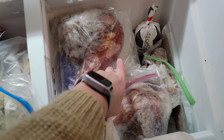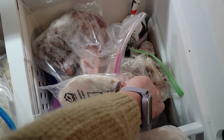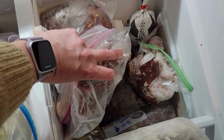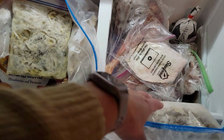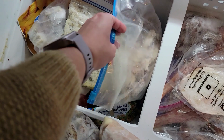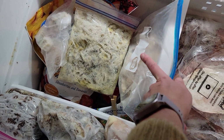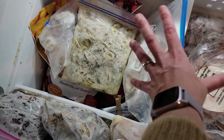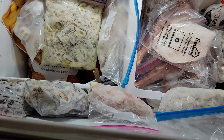And this is all just big hunks of meat that we need to think of something to do with. That's like our oldest stock for sure. And we need to get something done with that. And then this is, oh no, this is the baked turkey I'm going to use. This is the smoked turkey from Thanksgiving. I need to think of a recipe to use that in. Of course, smoked is a very different flavor. And then these are dog food, and this is the one chicken breast I have left.